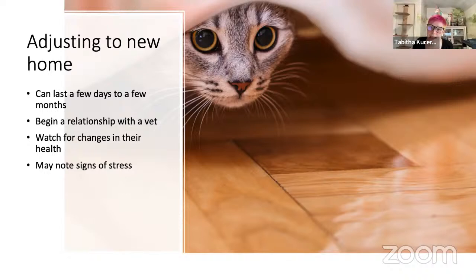You may note some signs of stress, like I mentioned, from a physical standpoint, but you also may notice they might miss the litter box. They might not go in the litter box. They might just hide for a few days. Again, we want to allow them to hide. We don't want to block their hiding places. Sometimes I hear that, and that is not great. You want to give that cat opportunities to be comfortable and secure. And if you take their hiding spots away, whoa, is that fear and discomfort going to escalate?